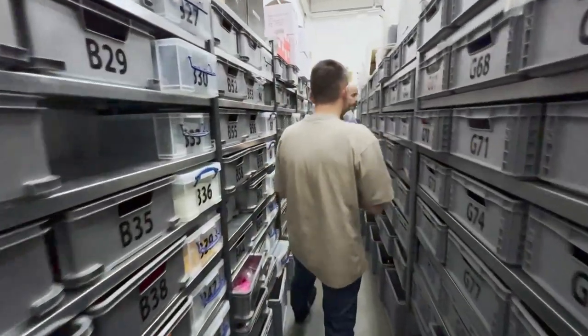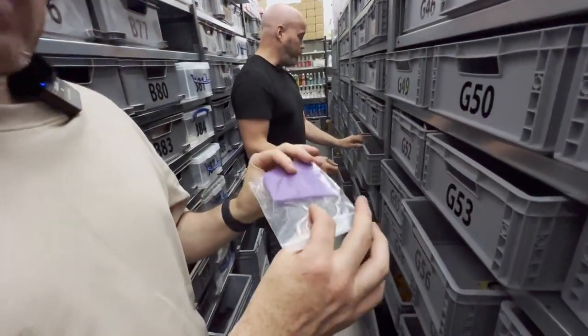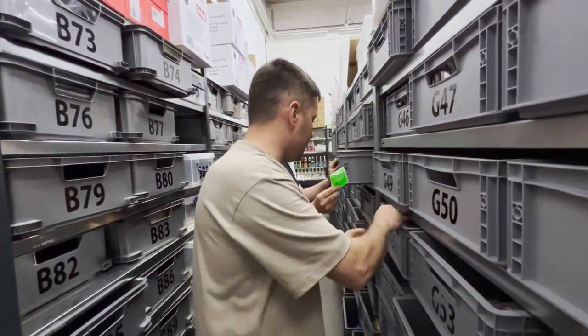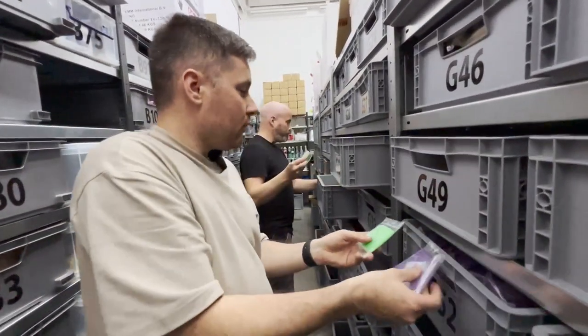This is also a PPF squeegee. Any color you want. Purple, yellow, blue, green. It's like a candy shop. You can go and buy all the tools.